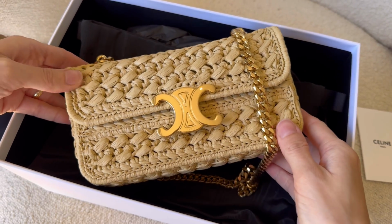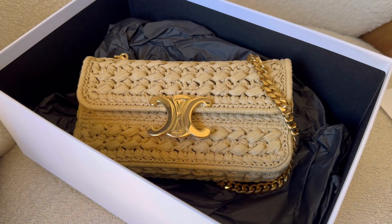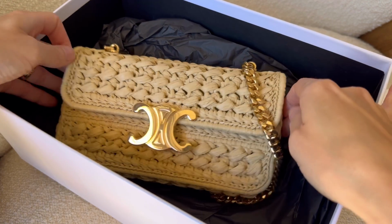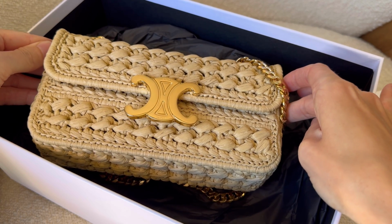And you know how sometimes when you've been waiting for something for that long, you set these really crazy high expectations, and then when you see the item in real life, when it finally comes, it's kind of a letdown. Well, this was definitely not the case. As a matter of fact, when I saw it in real life, even when my SA sent me the video of it that they have received it, I actually gasped because it is just that beautiful.